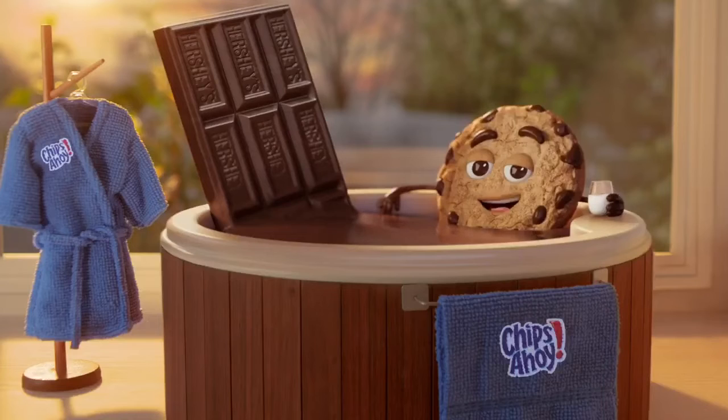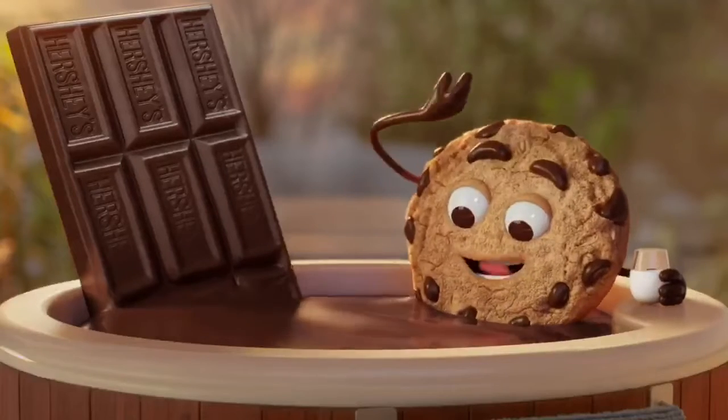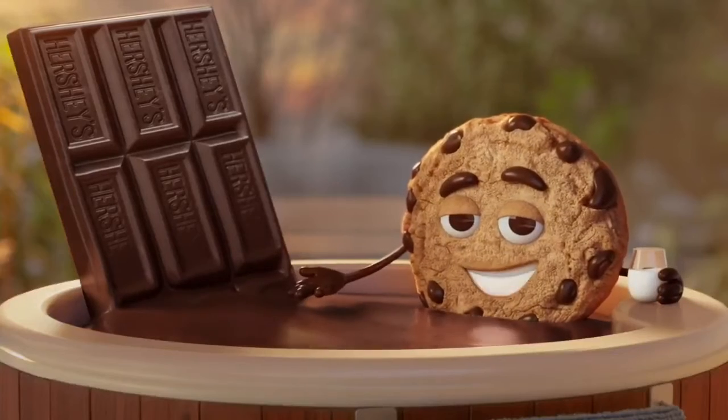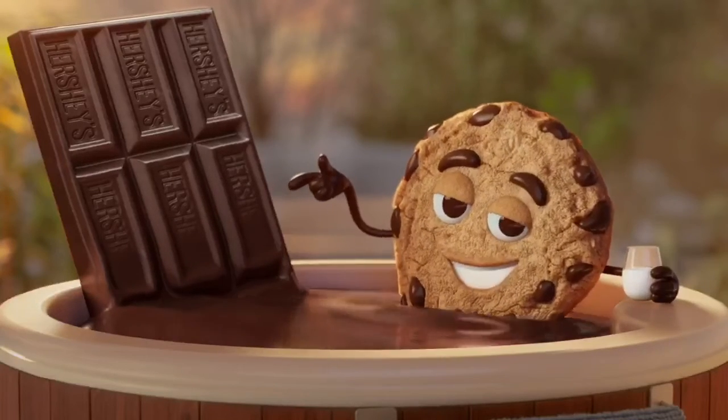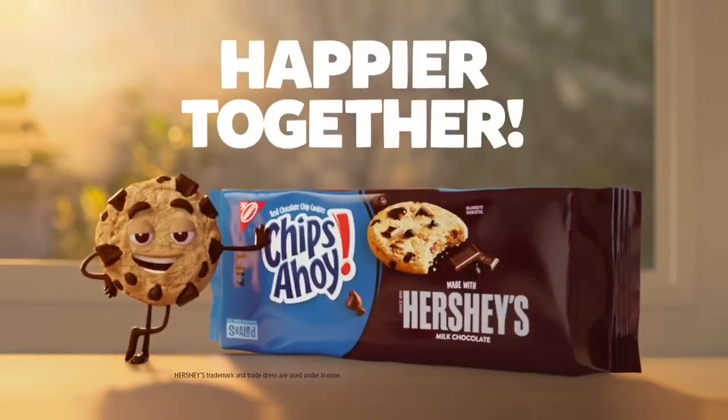Chips Ahoy wants me to announce their delicious new cookie with Hershey's milk chocolate. So just imagine all this, but with chunks of all that. Can we get a visual? New Chips Ahoy cookies made with Hershey's milk chocolate.